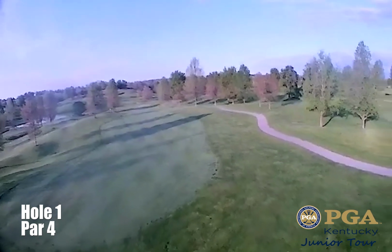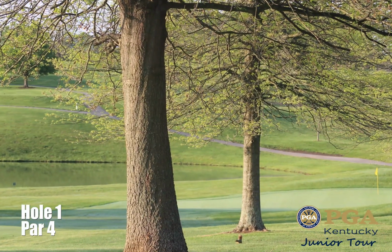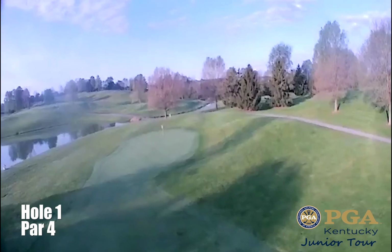The first hole at Gibson Bay is a long par 4. There's trees on both the right and left side requiring an accurate drive. The second shot plays downhill. Par is a good score on the first hole.